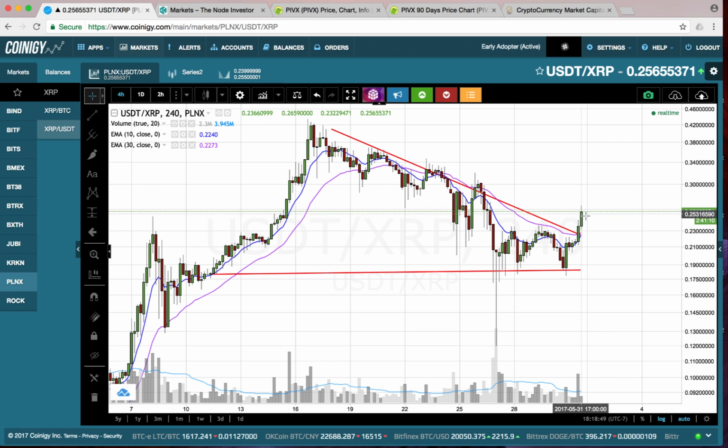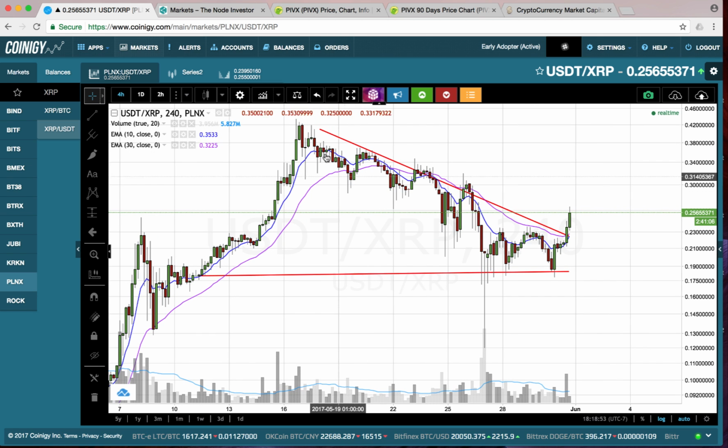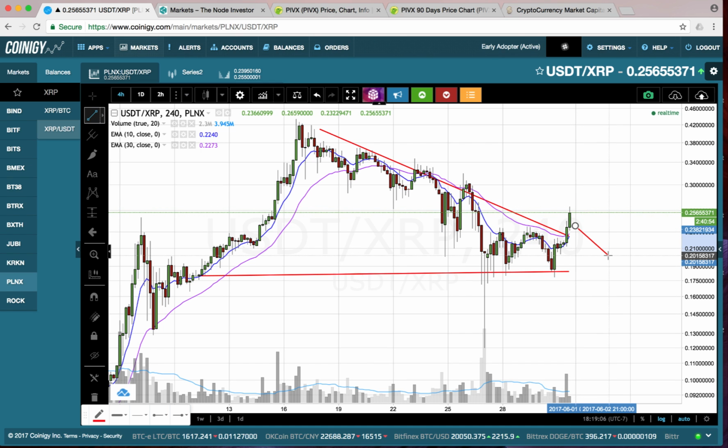So Ripple back to 25 cents. If you're looking at Ripple and you liked Ripple and you missed it up here and you're just watching it go up, this may be an opportunity to buy. I would just keep an eye on it, because what'll likely happen is it'll bounce up here, and then it may want to come back down and test this one more time before heading up. So keep an eye on it. Definitely a stop point would be around this 18, 19 cents. If it breaks that, you may see another leg down. But right now, Ripple's looking pretty good.